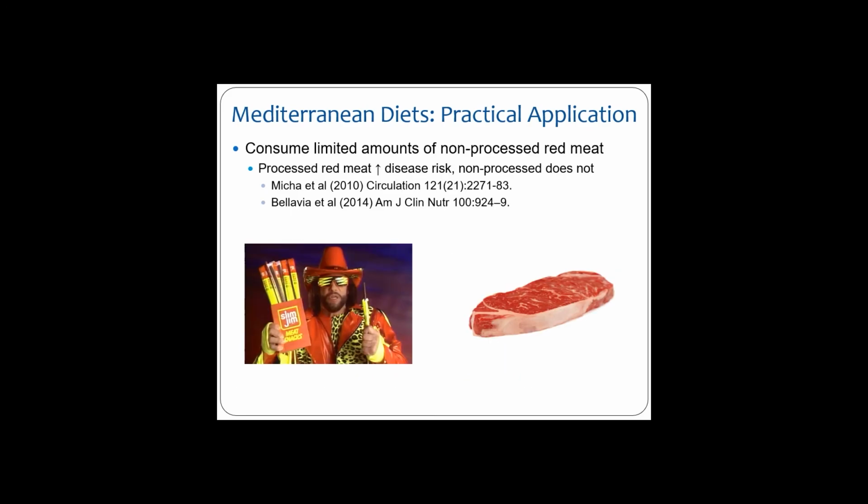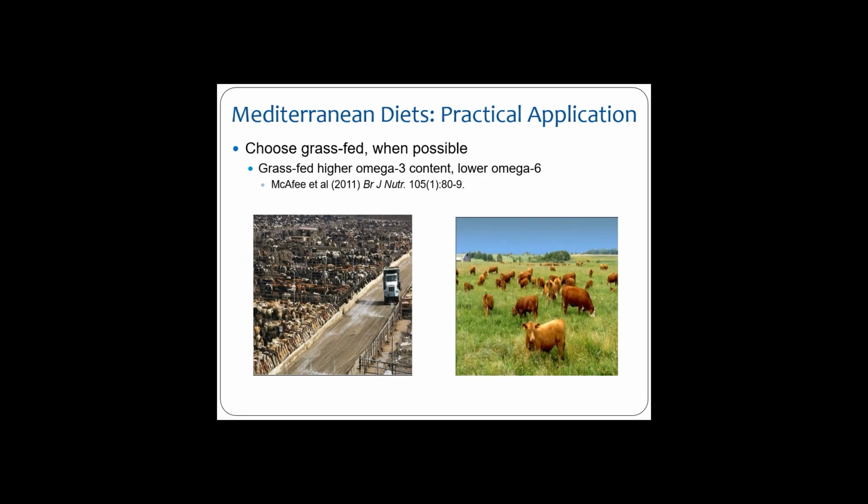And then Mediterranean diet is not going to be one where there's a whole lot of red meat consumed, but when it is going to be consumed, limited amounts of non-processed red meat. There's been a lot of data over the years that have shown that it's the processed red meat, the stuff like Slim Jims or hot dogs, that cause issues due to the nitrites and nitrates. But non-processed does not. Again, we're going to look at some data in a later session from the Archives of Internal Medicine, these very large systematic reviews and meta-analyses that corroborated these findings. So we want to stay away from that stuff.